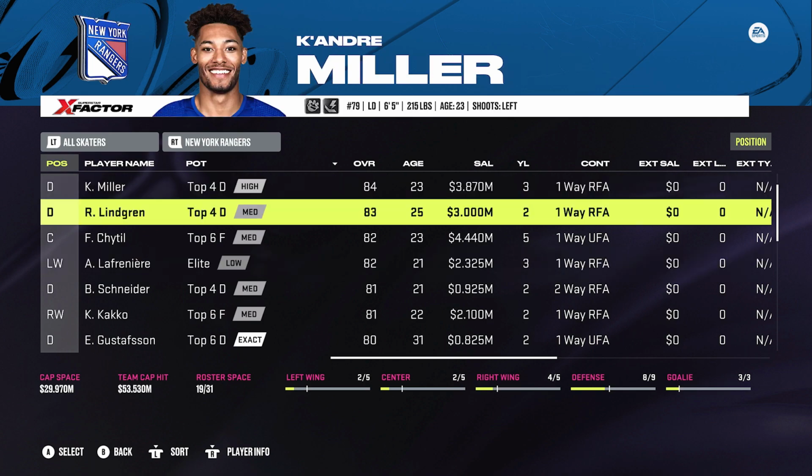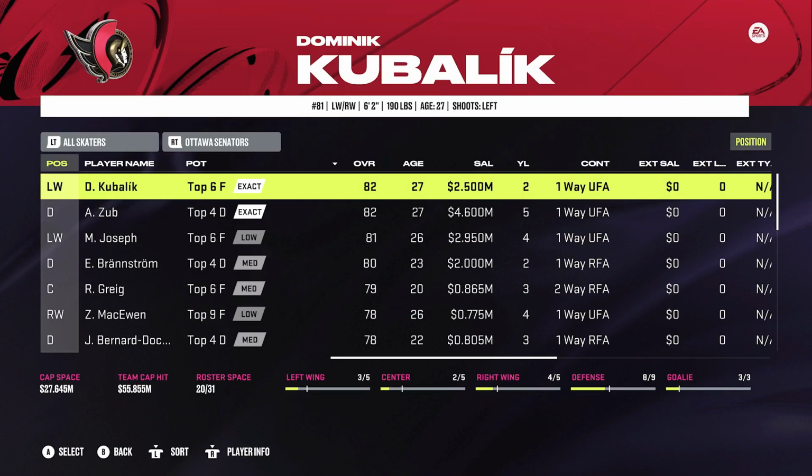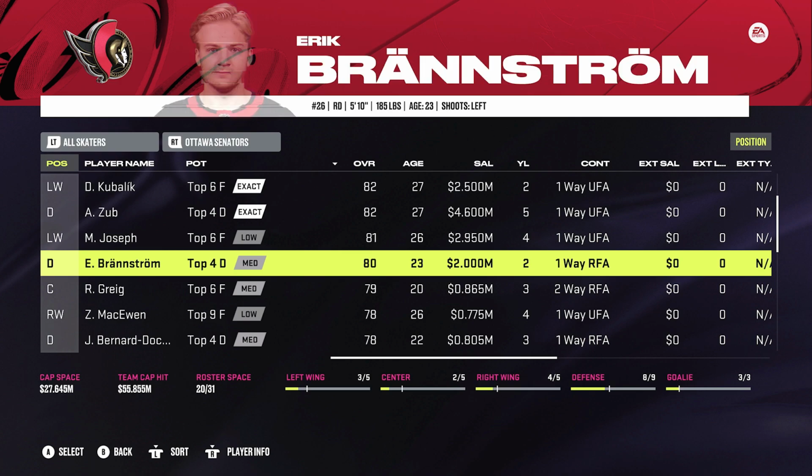So I feel like even though Miller does have more value, we're going to go Lafreniere here just because, again, we're going to get a bunch of good defensemen anyways. Next here, we got the Ottawa Senators. Not a ton to pick from. I mean, Eric Brännström, maybe.